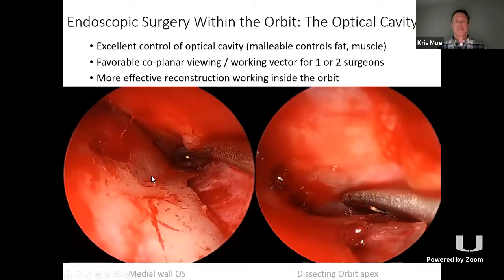Now look at these images of the medial orbital wall and the orbital apex. This is a beautiful optical cavity here without any fat herniation before you open the periorbita. So this gives us very good control of the optical cavity. It's coplanar viewing, as I'll discuss momentarily, and it allows more effective reconstruction working from inside the orbit.